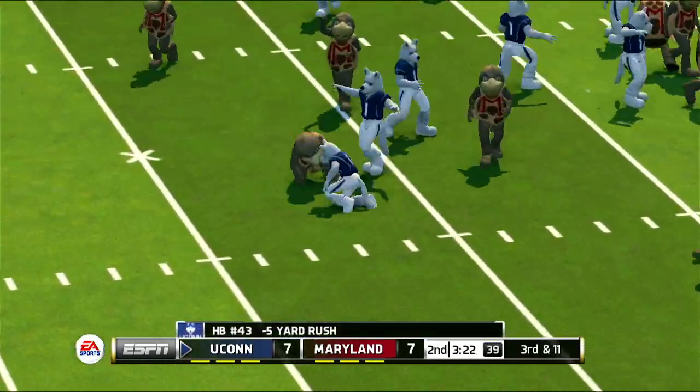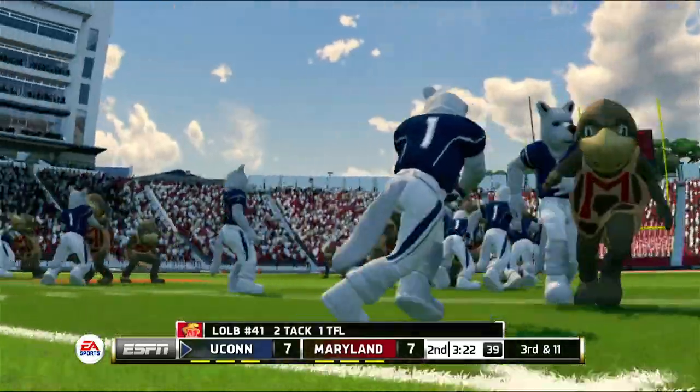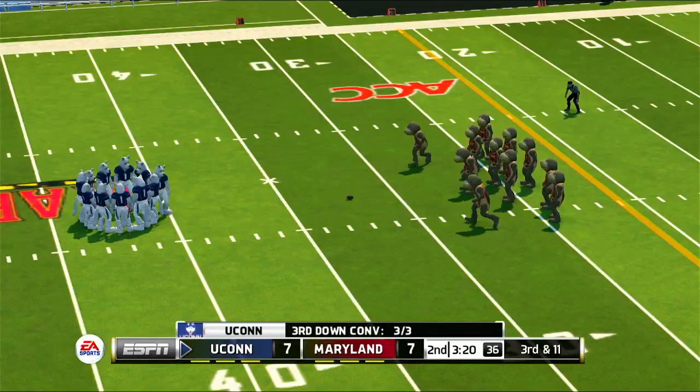They'll knock him down for a loss. Here's the 11th play of the drive.